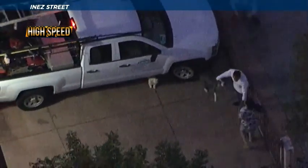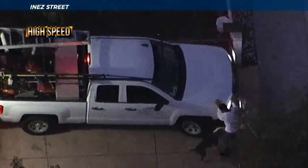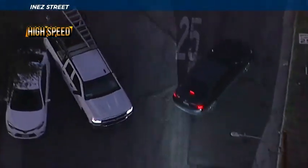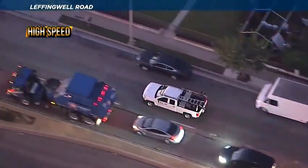Oh, my goodness. Look at this. He's in the truck. He just got in that truck. There's a dog under that truck. Oh my goodness, look at this. He just stole the, oh my God. This is incredible.